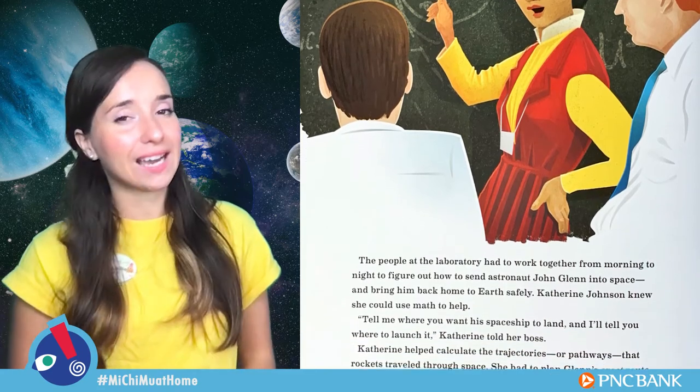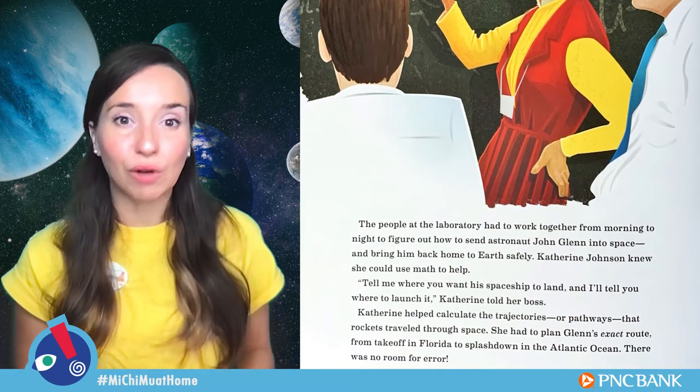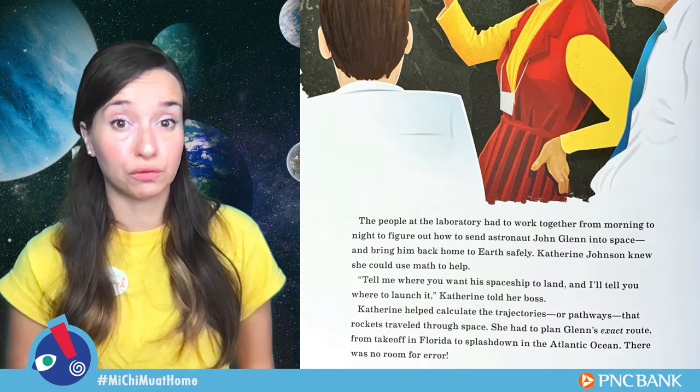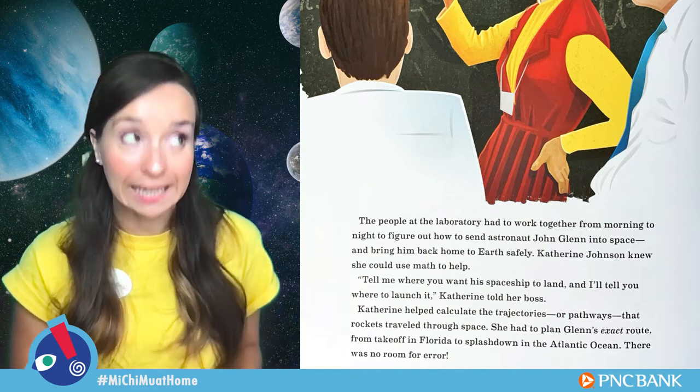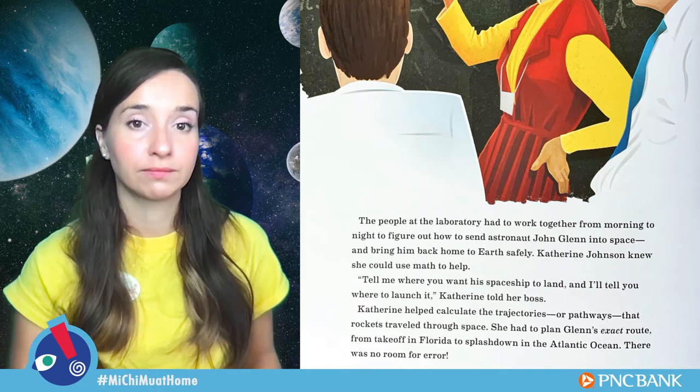"Tell me where you want his spaceship to land, and I'll tell you where to launch it," Katherine told her boss. Katherine helped calculate the trajectories, or the pathways that rockets travel through space. She had to plan John's exact route from takeoff in Florida to splashdown in the Atlantic Ocean. There was no room for error.